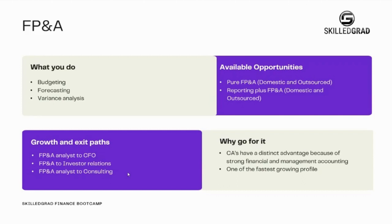Why should you go for it? As a CA, you have a distinct advantage here. You should target this profile and get into that. It is also one of the fastest growing, along with the credit research and credit analytics analyst profile. This is one of the fastest growing profiles today available in India.